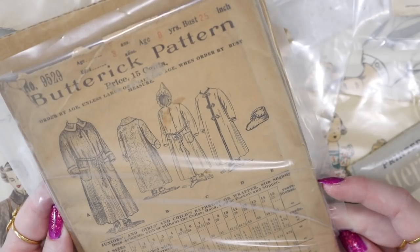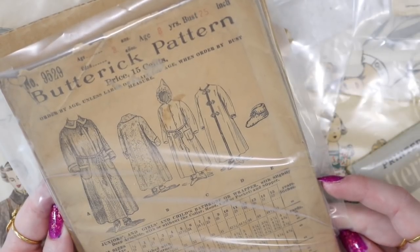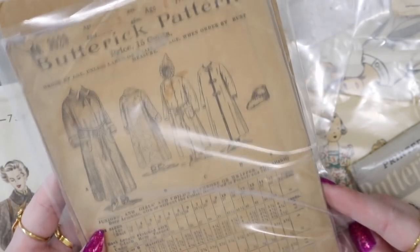It's described as being a bathrobe or wrapper with slightly deep armhole with or without collar, hood, cuff, pocket, and slipper. So you can make slippers from this too, which is kind of crazy. Lots of different ideas there, though I'm not sure how in demand a pattern like this would be.